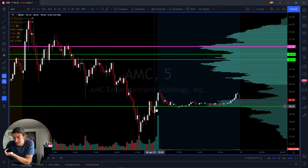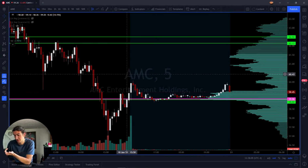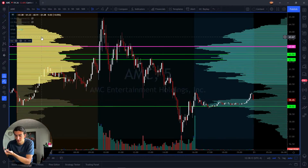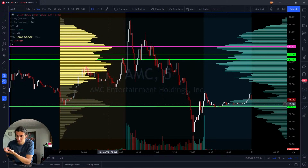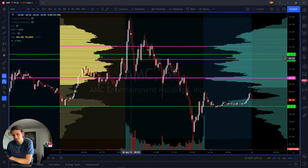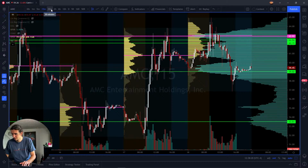Last 5 minutes AMC, I don't know what you're looking at, man. We saw a 5 minute, it closed a little higher in the center of the range here. Look at the profile, the session. That's sort of a demand zone, give or take, 59. Below 59, pretty bearish. I don't know. That's what I was saying before, wasn't it?